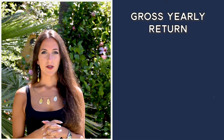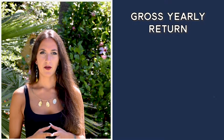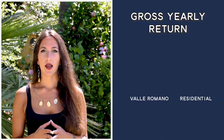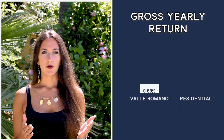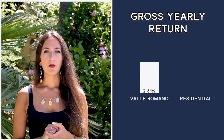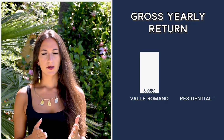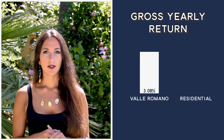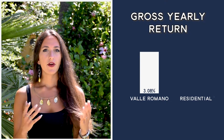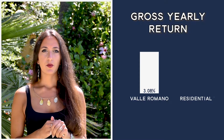Valle Romano properties have a contract that guarantees their rentability until March 2025. During this period, the gross yield will be 5% per annum. The minimum net return, on the other hand, in the most economical apartments is 3.08% due to community fees and local taxes. In fact, the ROI is calculated on the basis of the lowest priced product. If your investment is higher, and because there are some fixed costs, your net return will be up to 3.82%.